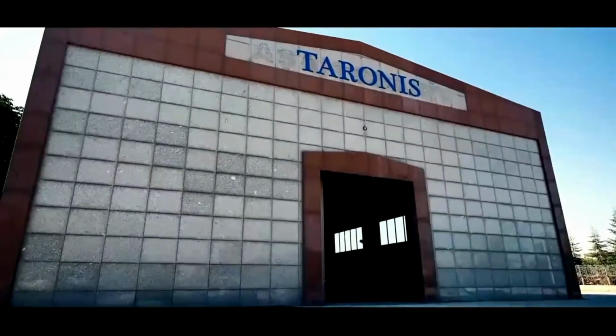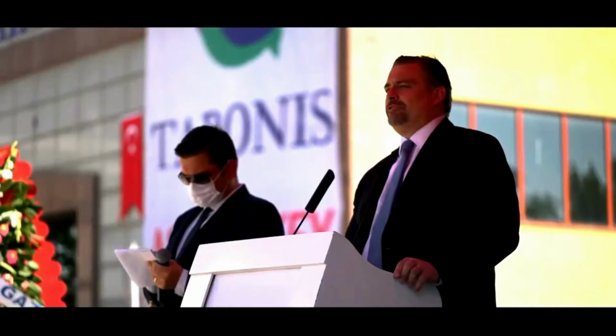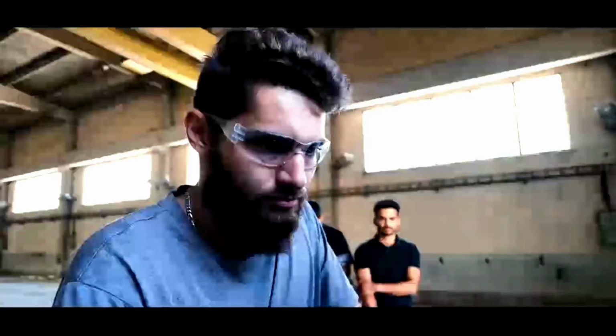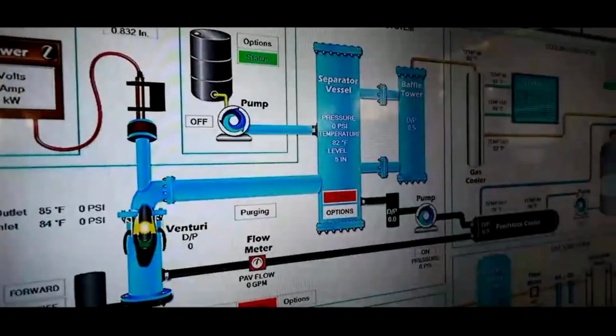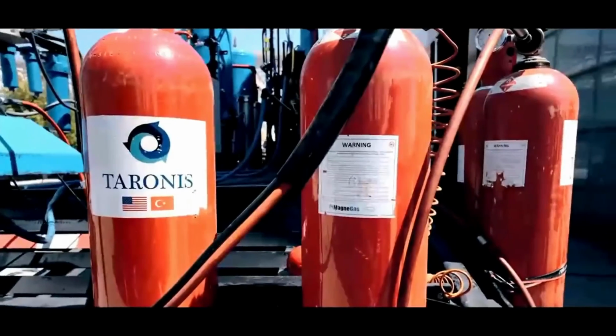This is our first venture outside the United States, and we are here for the ribbon cutting, the opening ceremony of our first unit actually functioning in this market. We can take hydrogen and oxygen out of any kind of fluid, whether it's sewage water, butanol, ethanol, and we can turn that into a green, renewable fuel.